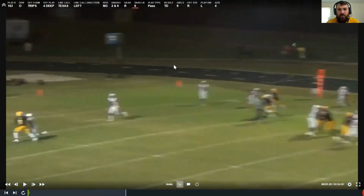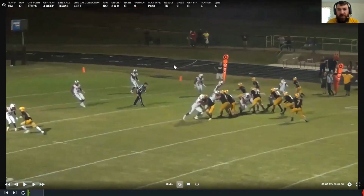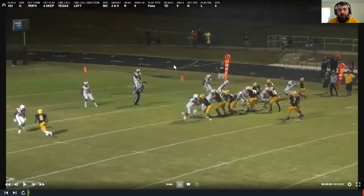And then this one was so good. This is the one that we hit to win the game against Olympic. What happened was the play before this, we had just run fade left, and we dropped it, and there was like 20 seconds left to go in the game. You can see everybody's kind of scattered.